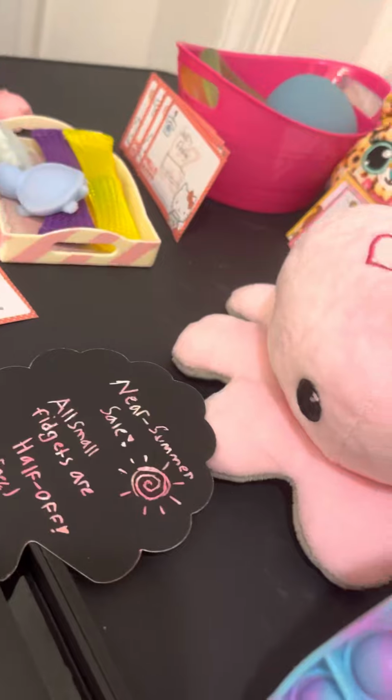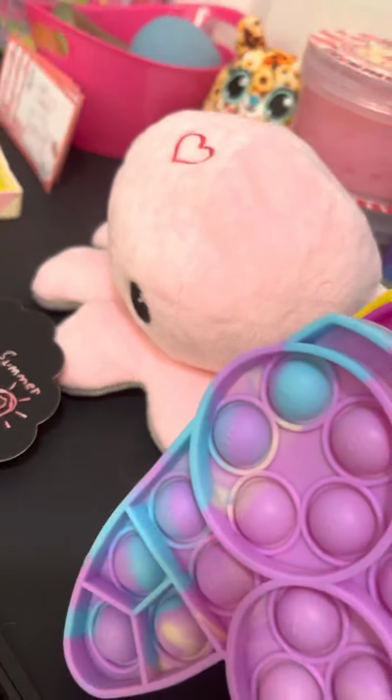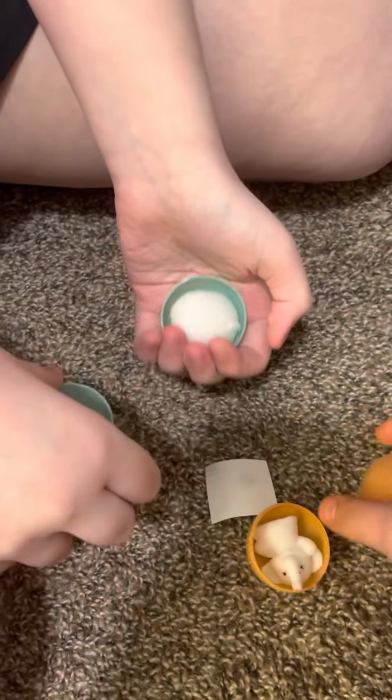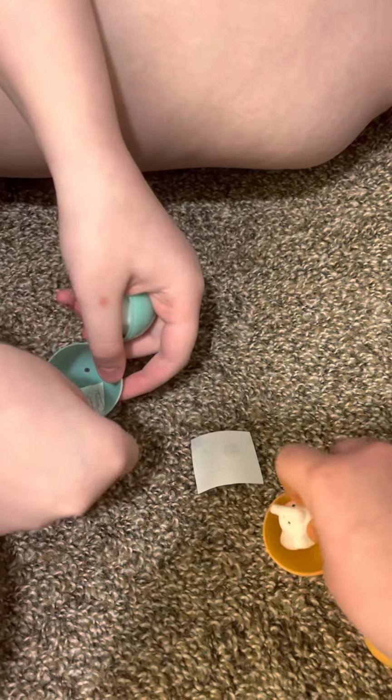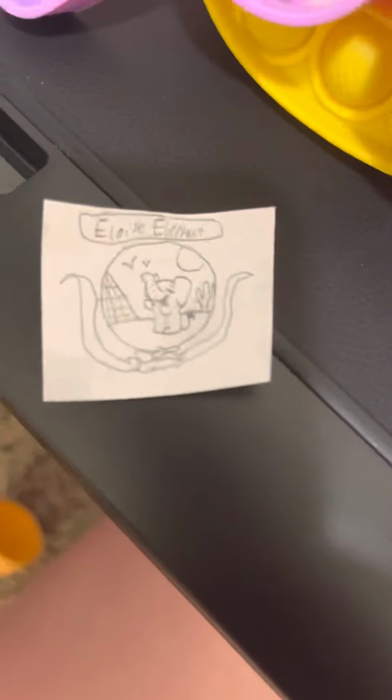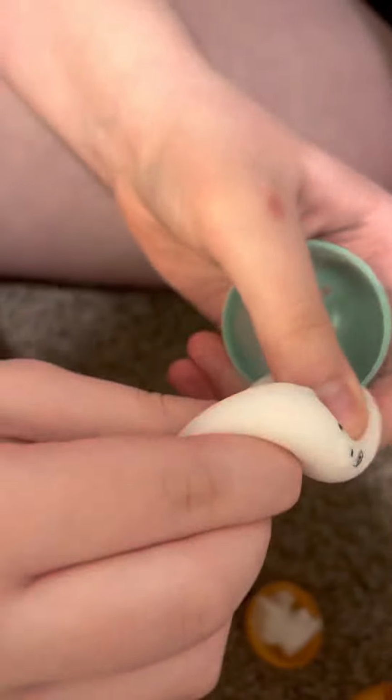Since this one's free, I guess we can open it now. Alright. Crack them open in 3, 2, 1. What'd you get? I got Eloise the elephant. I got Marshmallow Coon, which is like a cat breed called a Maine Coon. Look how cute and chunky she is. Aww. So chunky and squishy.